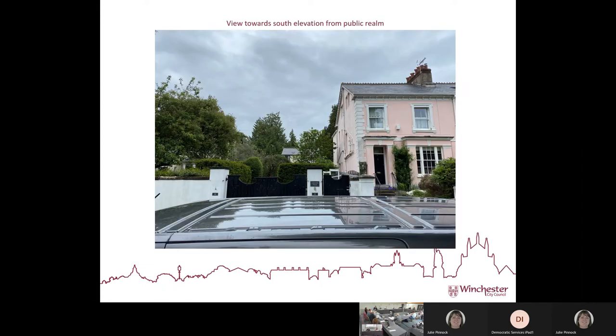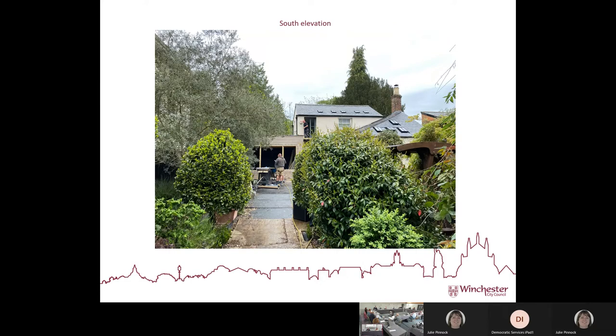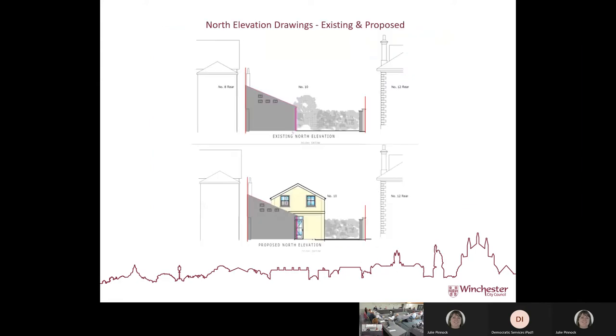Here we have a view from the south towards the south elevation from the public ground across the road, in which we see the green nature, which will be retained, whilst also retaining the break between number 8, which is on the right hand side of the photo, and number 12 towards the left. Here we have a view from within the site looking towards the south elevation of the property, followed by the north elevational drawings. However, these will not be readily visible from the public realm, due to the location of the extension itself. This will be blocked by the existing dwelling.